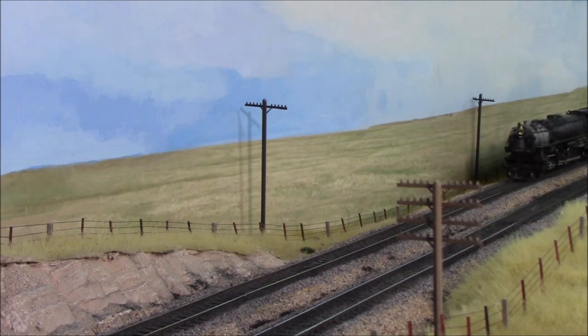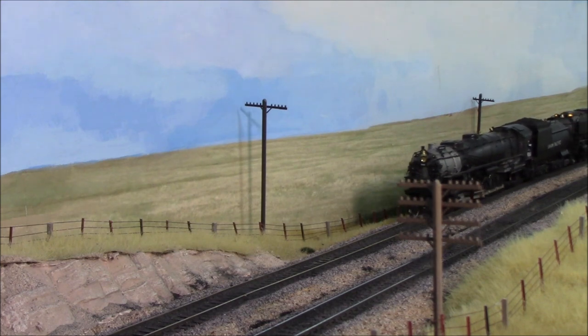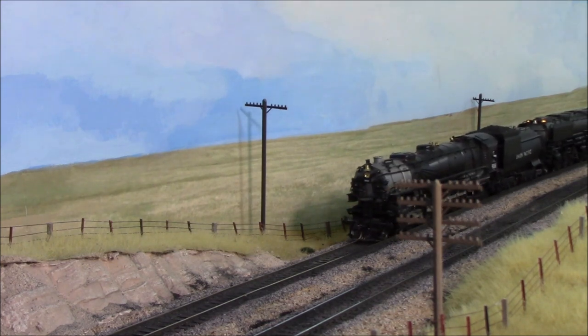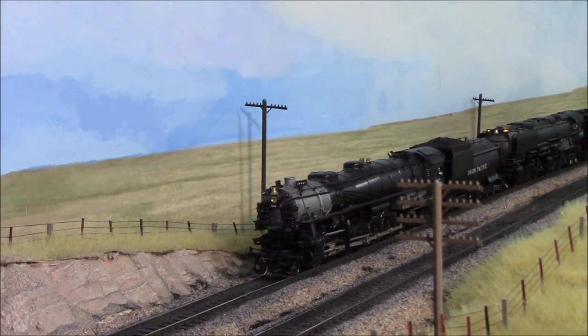Several miles on, the signs are clear. This train is going to lose its battle with the hill. Instead of risking damage to the engines, it's decided to shut them down and call for help.